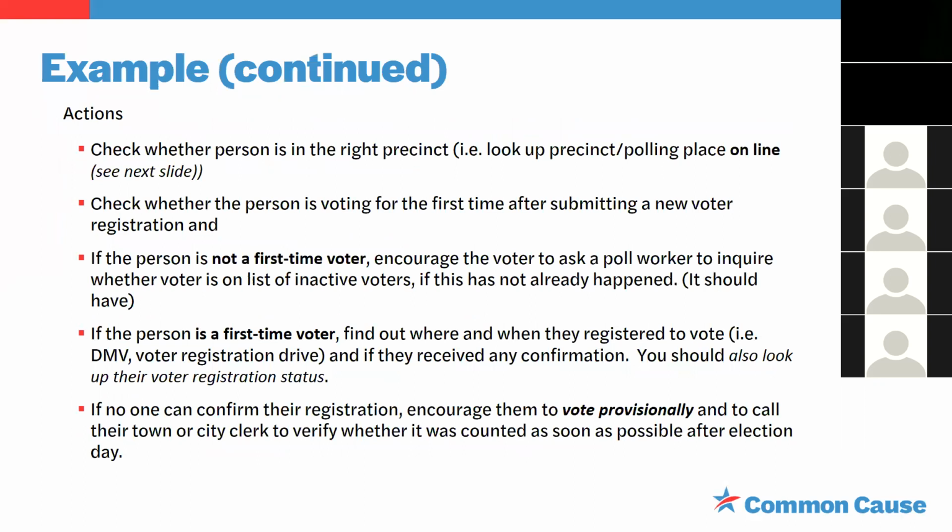So there is a way to look up the voter and where they're registered and their voter registration status. If you have a smartphone, you can do that for them. That's very helpful. And the next slide will show you where. It's at the Secretary of State's website. If the voter is voting for the first time after registering by mail, they're going to have to provide information. And if they're not a first-time voter, sometimes they may not be on a list because they become inactive. We'll go into that in a minute, and they can be on a different list.